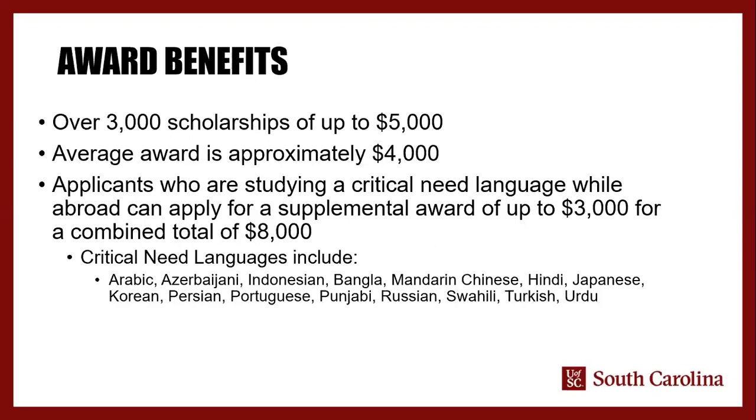So like Anuja said, you want to apply for multiple awards. There are other awards that we advise on in the National Fellowships Office that can potentially go towards your study abroad opportunity. And again, there are some internal ones. So you want to try to stack these.